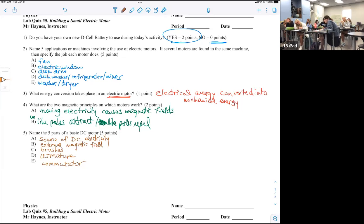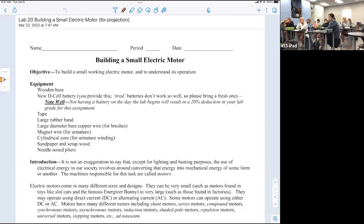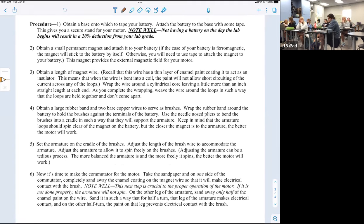Now, I failed to get something out back in the back, so let me get it out, and then I'm going to tell you what you're going to do. But first, I'd like you to talk to each other about how you are going to fashion things in your electric motor. Specifically, what are you going to do? Your hint is to look not at the theory of operation, but at the procedure. Read through that and discuss with each other what you are physically going to do in order to build this motor. Go, talk to each other.